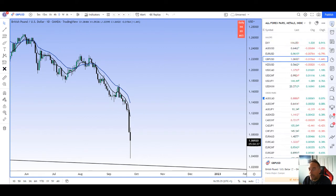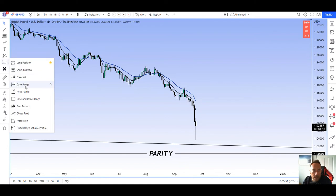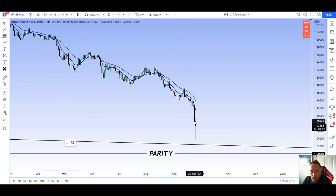Pound USD, well, pound had a big drop on Friday. The early hours of the Asian session, the first few hours actually, continued to drop over 400 pips, I believe, because this was Friday's candle here. So if I take a price range from roughly the bottom there to the low today, it's nearly 500 pips dropped. That was until around 2 a.m. I think, and then from 2 a.m.